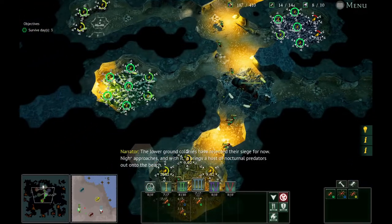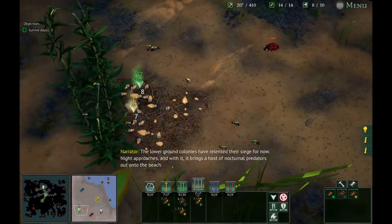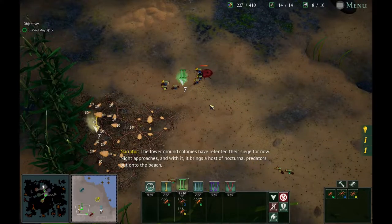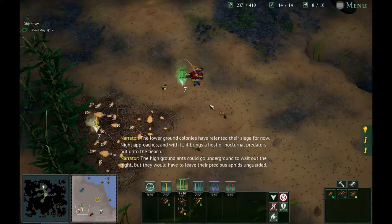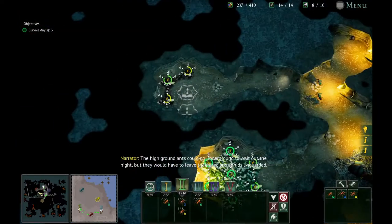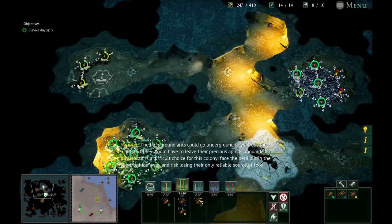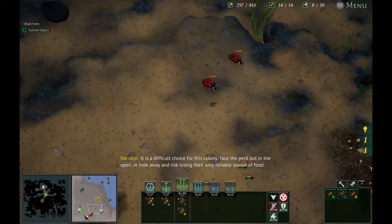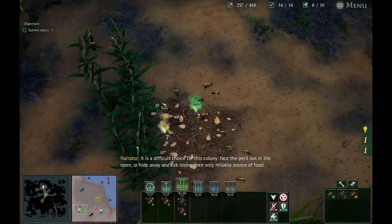The lower ground colonies have relented their siege for now. Night approaches. It brings a host of nocturnal predators out onto the beach. The high ground ants could go underground to wait out the night. But they would have to leave their precious aphids unguarded. It is a difficult choice for this colony. Face the peril out in the open, or hide away and risk losing their only reliable source of food.